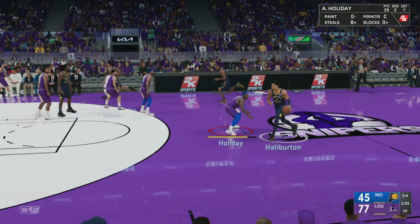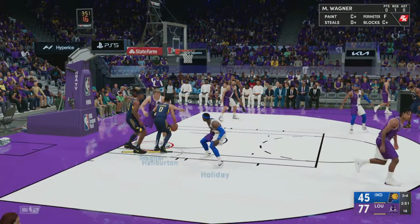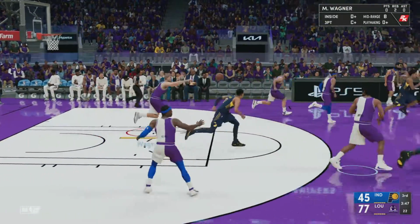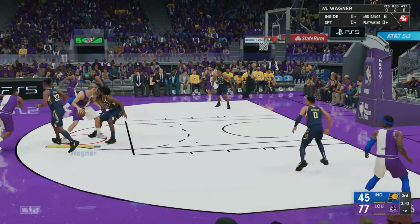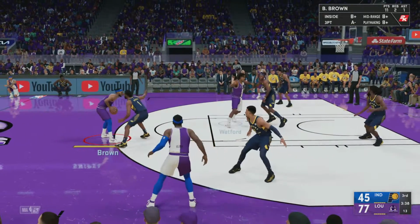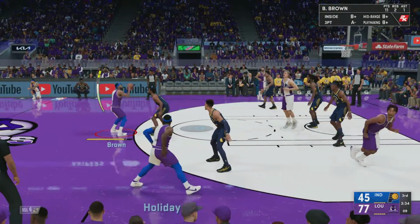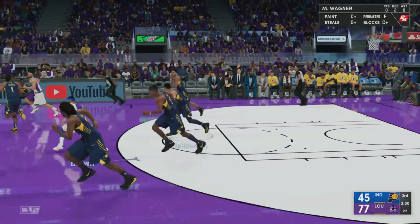And so it's Halliburton who brings up the ball for Indiana. From the left block, can't get it to go. He's made 4 and just missed his 4th. Pass to Wagner. And Brown now atop the key. He kicks it to Holiday. Fires from deep. And it's Brown missing.